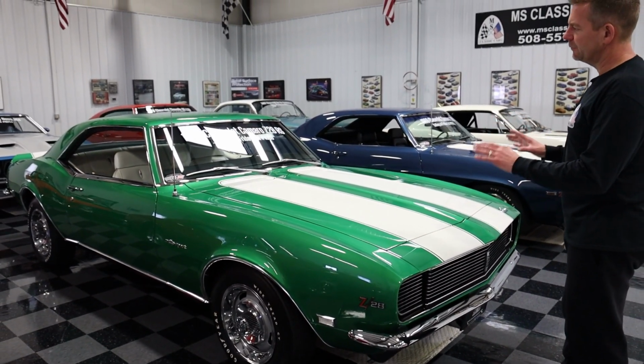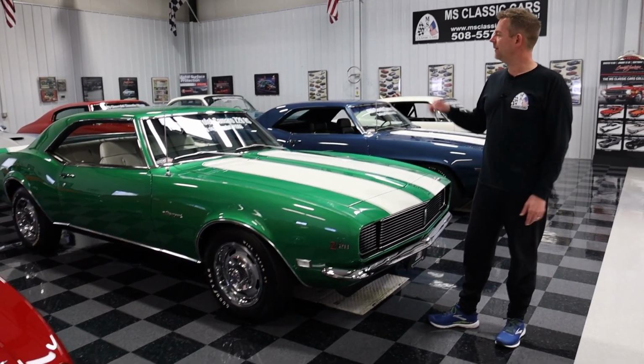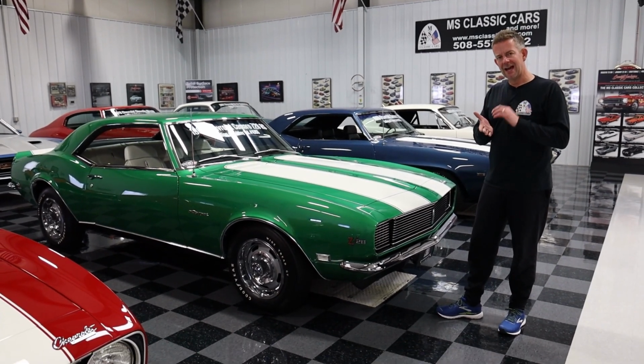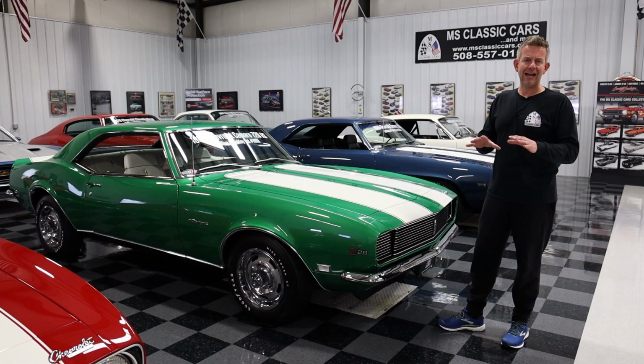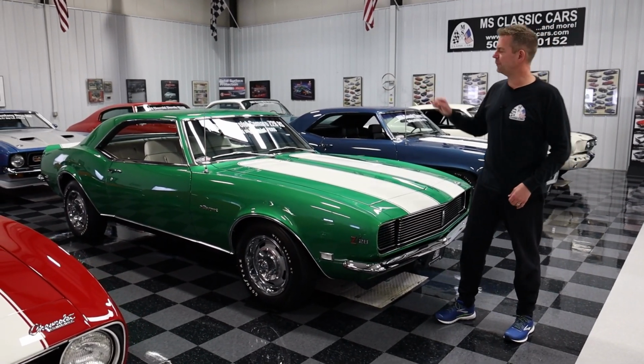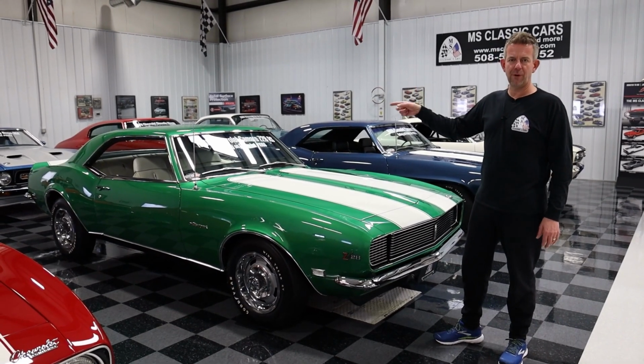It looks absolutely beautiful. The interior, less than 1% were made with ivory houndstooth. Most of the time when you see a houndstooth interior, it's a black interior with houndstooth. This car has ivory with houndstooth, super, super rare.